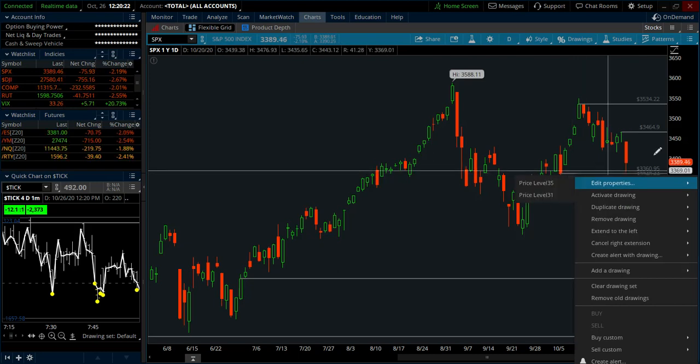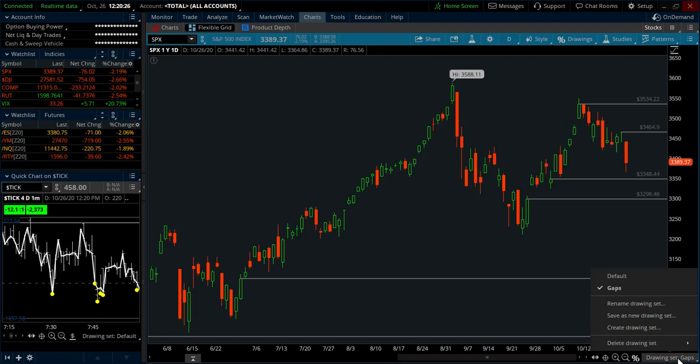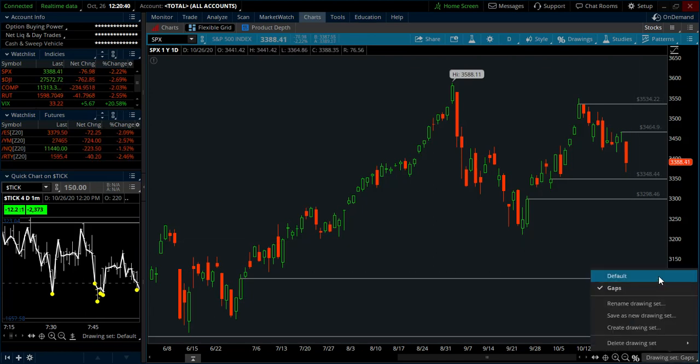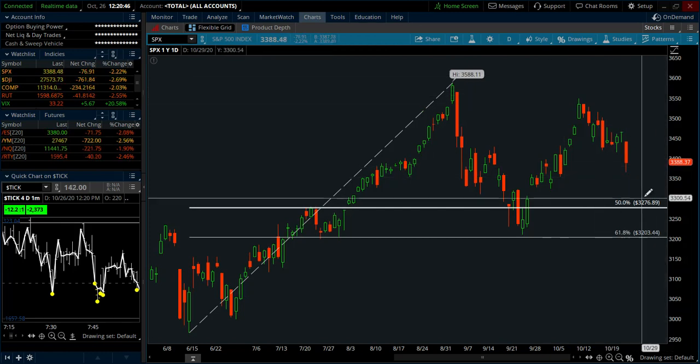If you're on Thinkorswim, you can just create a new drawing set, and I just title it gaps, and I put my gaps on there, and then I don't have to write them down. I used to write them down, and then after a while, you forget about them, or you come back to a level and you don't have it on your chart. So you can just toggle through those drawing sets, and they keep your main chart nice and clean.